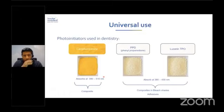Now, there are different photoinitiators in the dental world, as I already spoke about, camphorquinone, but because of its yellow color, it always used to give composites that yellow tinge, yeah? So what companies did was produce composites that didn't have that yellow tinge, and they came up with different photoinitiators that were able to be used on bleach shade composites or lighter shade composites or adhesives. And then they have PPD and Lucerin here.